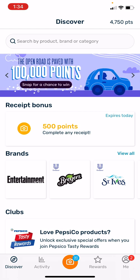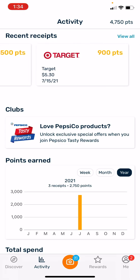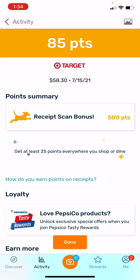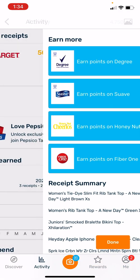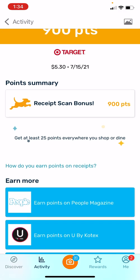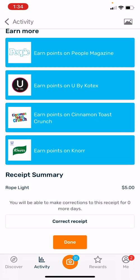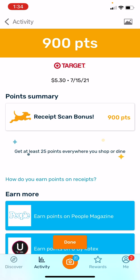Let's take a look at my activity. One of my friends gave me one of their Target receipts, and I got 500 points from them. So yeah, that's really good. I had this other Target one where I got 900 points for getting a rope light, an LED light strip. Really nice.